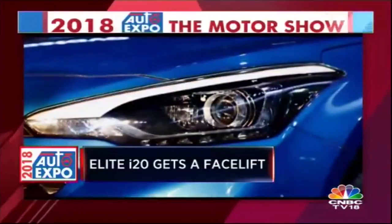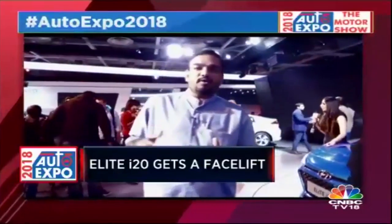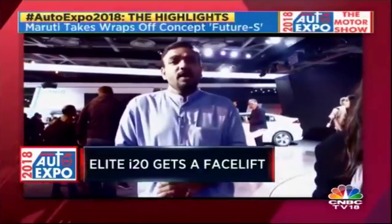You get new DRLs, you get new fog lamps as well. It's not a big departure from the Elite i20 that we've seen, but I think what we have here looks quite smart.